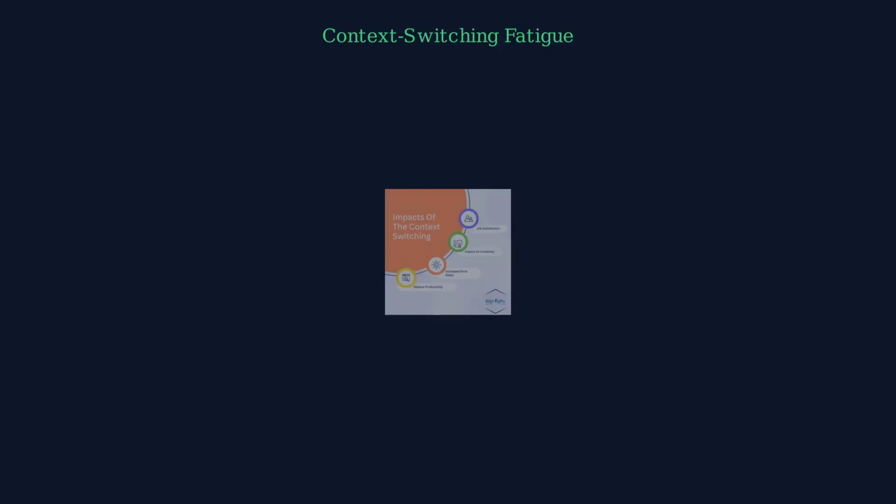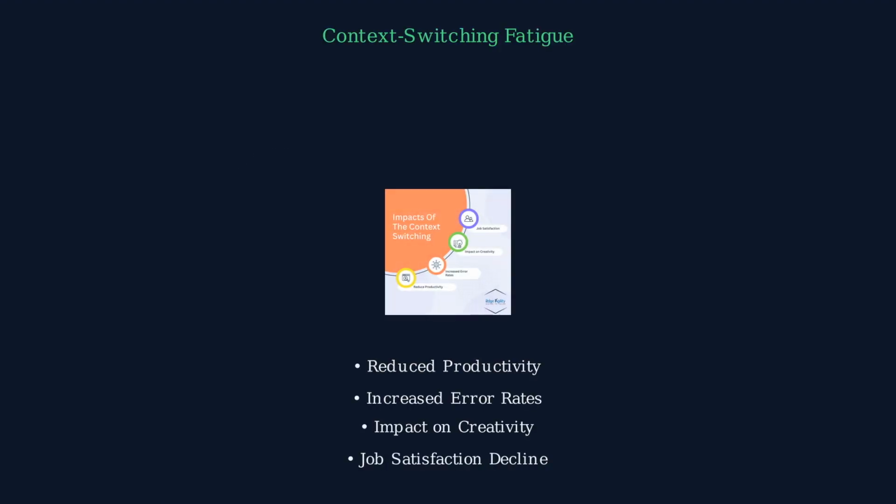Context switching fatigue occurs when users must frequently switch between different modes, such as alternating between voice commands and touch inputs. This constant shifting increases cognitive load, leading to reduced productivity, higher error rates, diminished creativity, and lower job satisfaction. Seamless integration is crucial to minimize these impacts.